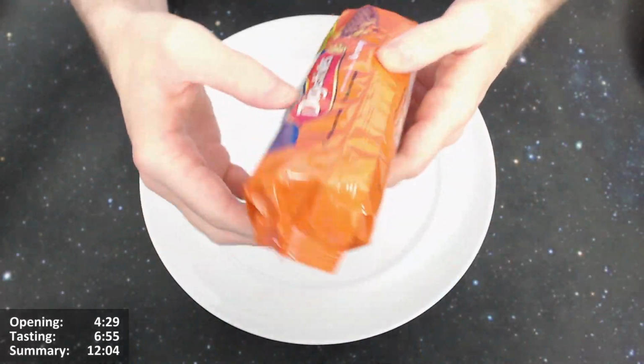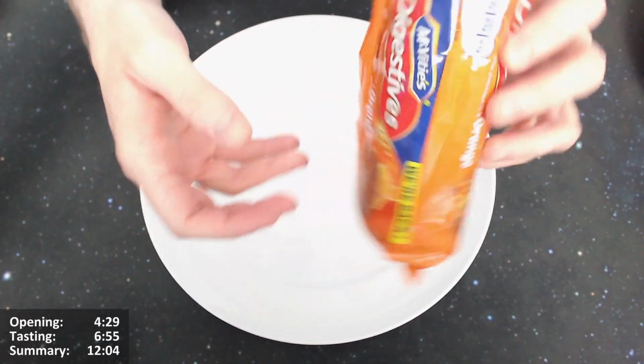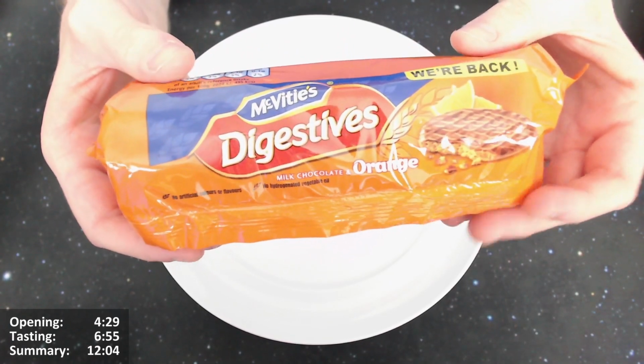Well, you know what I think we should do? I think we should give it an open. Let's do it. Right, okay, let's give these McVitie's Digestives Milk Chocolate and Orange biscuits an open. So very excited for these.